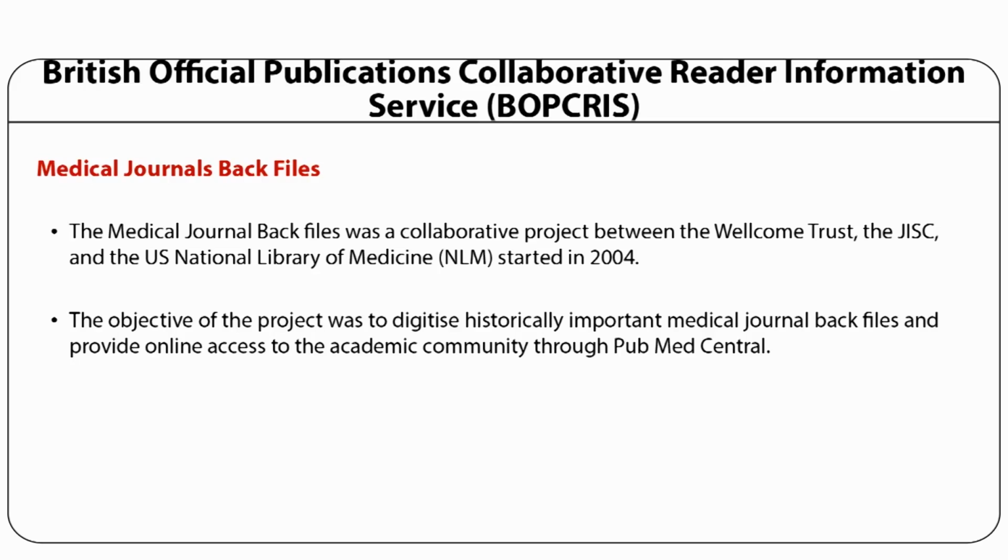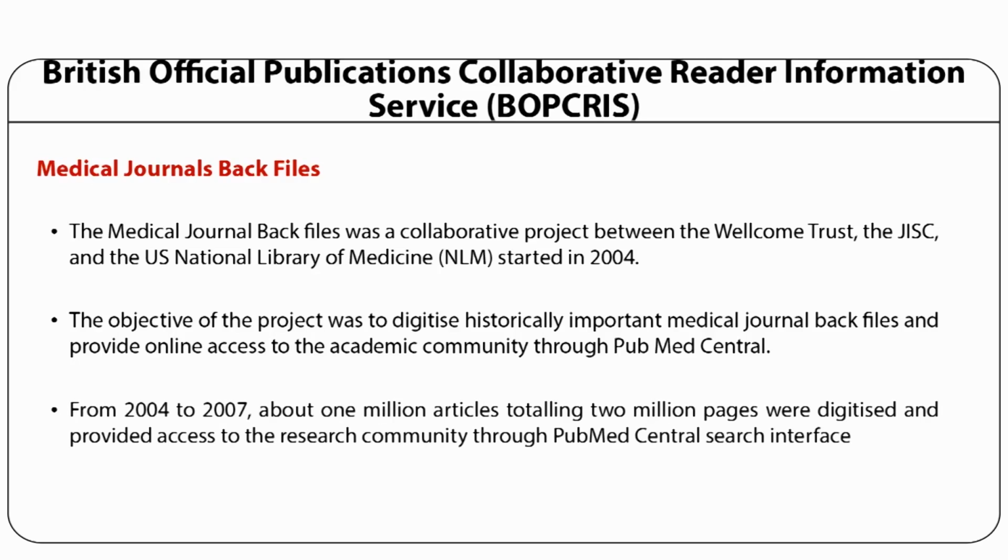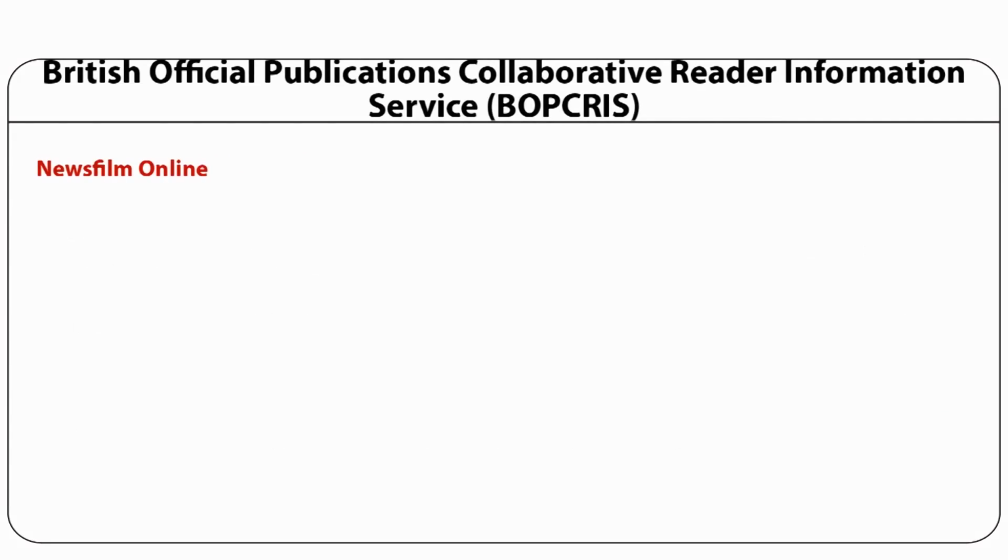Some of the important journals were the Royal Society of Medicine, the Biochemical Journal, Journal of Anatomy, Medical History, etc. The participating publishers had agreed to supply the current version of the journal article to PubMed for archiving and made accessible after a prescribed embargo period through the open access movement. About 1 million articles totaling 2 million pages were digitized and provided access to the research community through the PubMed Central search interface.